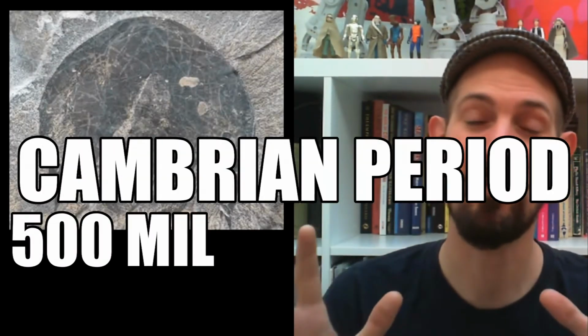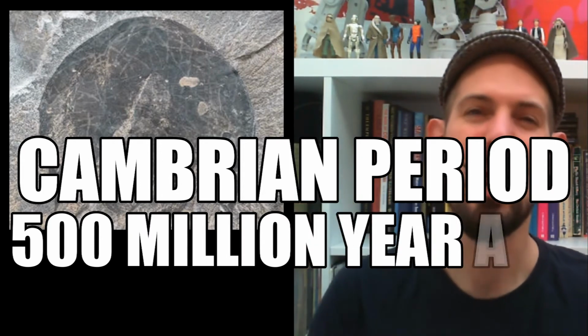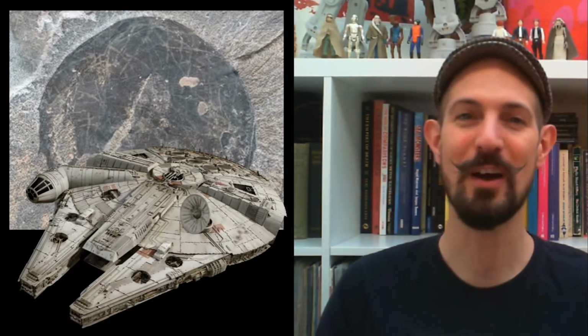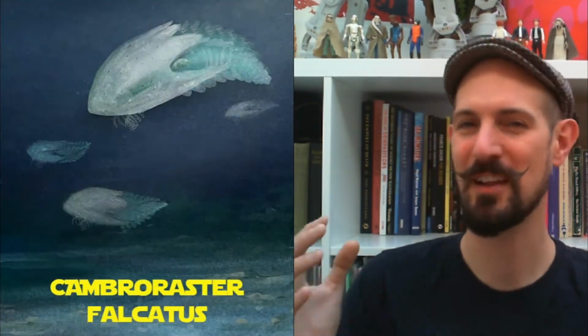So we're going to start off in the Cambrian period, which is about 500 million years ago. Life only just started, and this creature evolved, and it happened to be one of the apex predators of the time. When scientists discovered this fossil, they thought, you know what, this looks remarkably like the Millennium Falcon, so why don't we call it something along those lines.